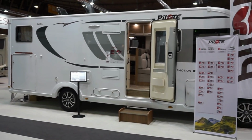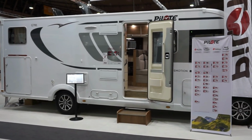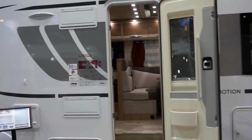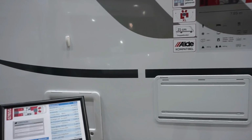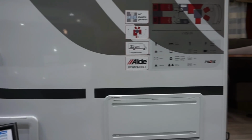Stuttgart, the 17th of January 2018. I'm at the CMT Trade Fair. This is the Pilote G781 motorhome, which will cost something like 108,000 euros or thereabouts, depending on whatever you put into it. And it's pretty smart though, as you'd expect for a vehicle of this nature. So let's have a quick look inside.